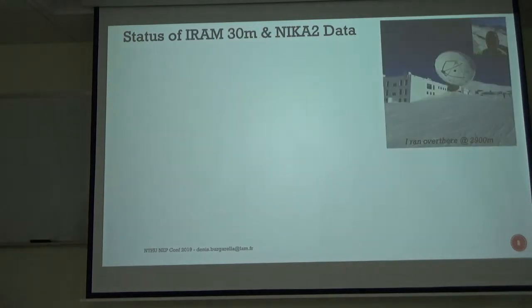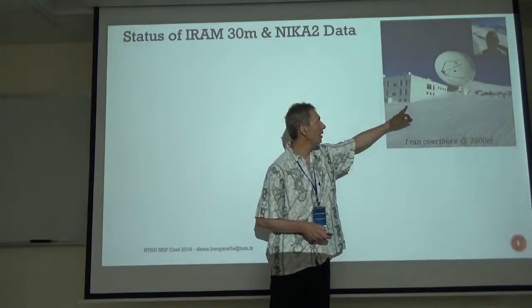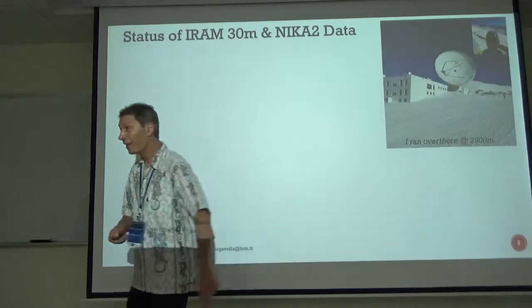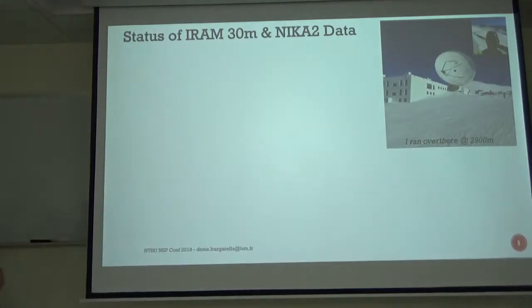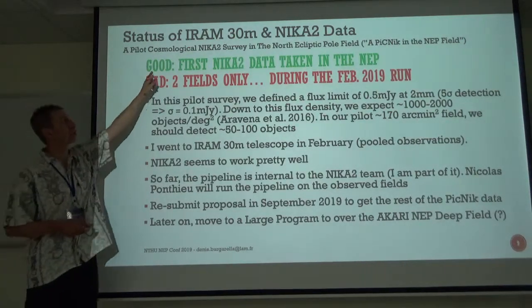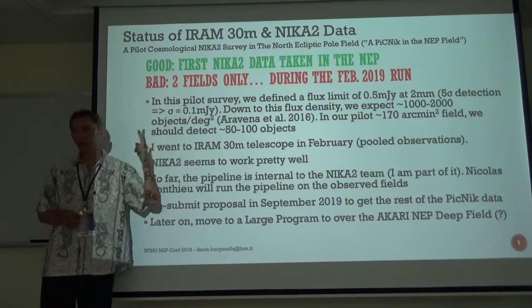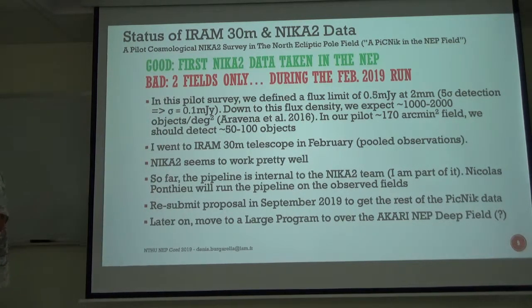Second one, this is the IRAM 30-meter telescope. I went there, so it was quite nice in winter. I was there in February, and we had some observation. So the good thing is that we got the first NIKA2 data taken in the NEP. That's this program, Picnic in the NEP. The bad point is that only 2 fields were observed. We had 5 or 6, I don't remember.